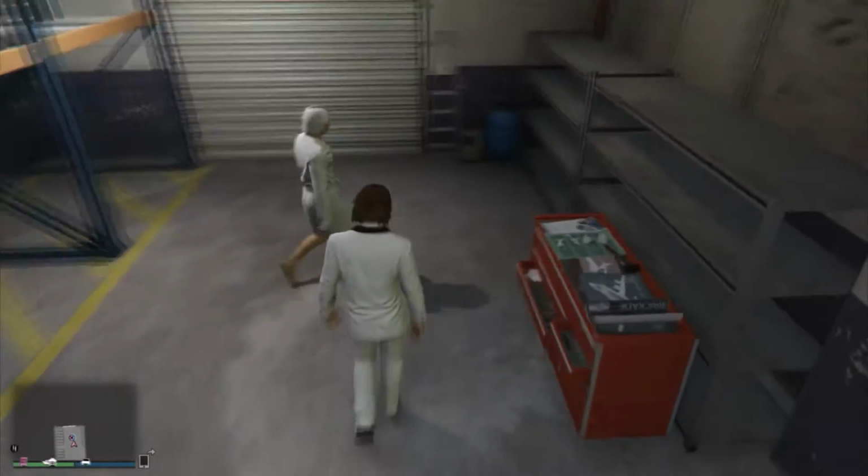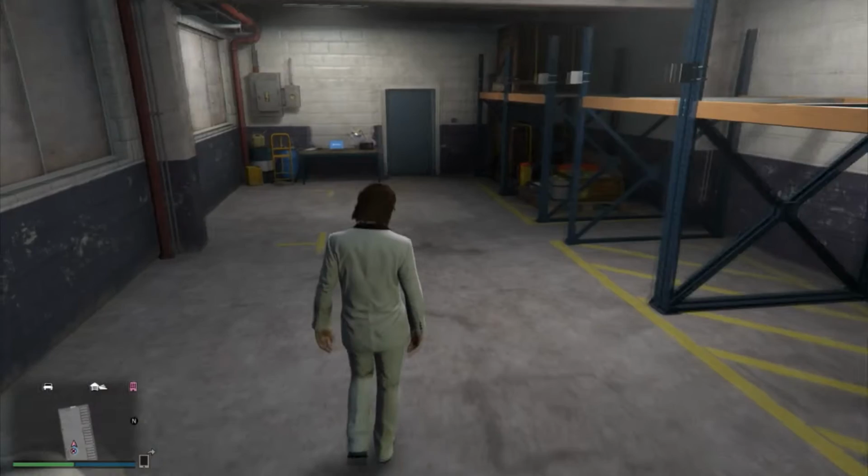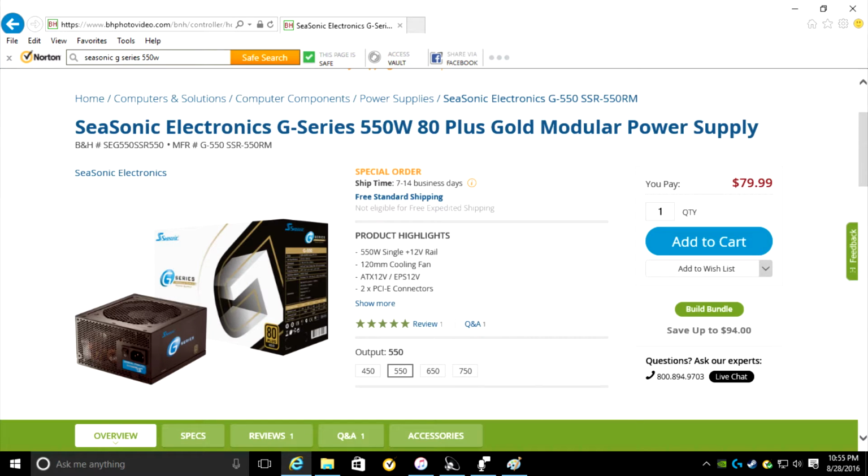Now that we're finally done with the lengthy explanation, I can finally actually talk to you guys about the SeaSonic G-Series 550 watt power supply. This is a tier 2, 80 plus gold certified, semi-modular power supply. And it's only about $80, which is really, really, really good pricing.